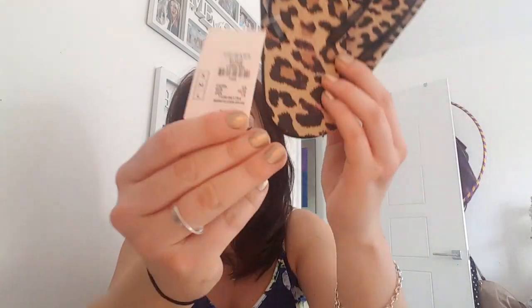So I got these. They should probably be the right way around. Just so I could throw them on, as I say, when I come out of the pool or whatever. And these cost me £2. I thought these were cheaper than that, so I'm a little bit disappointed. But for £2, you can't really go wrong, and they're actually really pretty comfy. So yeah, I got myself a pair of flip-flops.